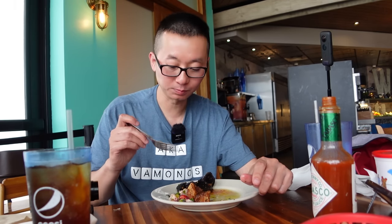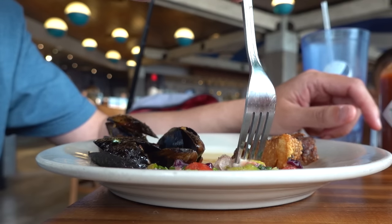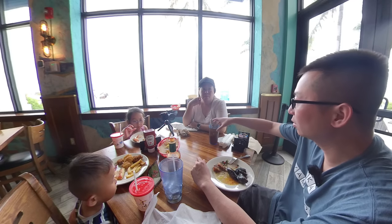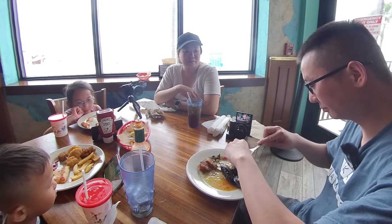No, it's just like this. Wow, the one in Playa del Carmen. You got tomatoes, cilantro, onions. Yeah, it's crazy. We got the whole entire restaurant to ourselves.